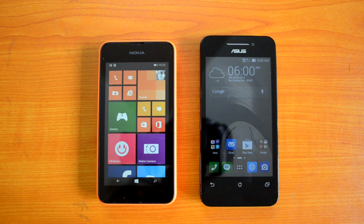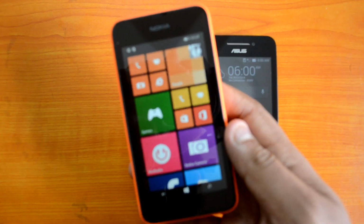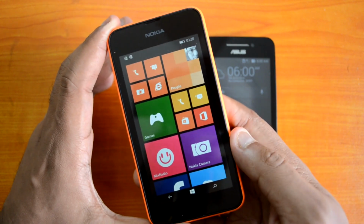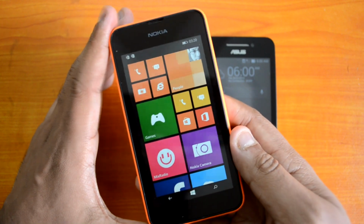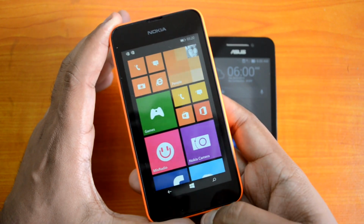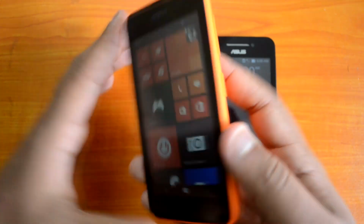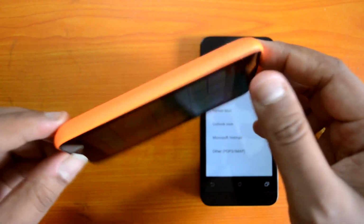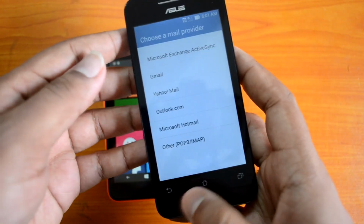So first up, let's have a look at the specs of these two devices. The Nokia Lumia 530 is the latest Windows phone from Microsoft, and this is the cheapest Windows phone you can pick right now. It has a 4-inch FWVGA display and it runs on a Qualcomm Snapdragon 200 processor with 512 MB of RAM. There's 4 GB internal storage and also a 5 megapixel fixed focus camera available on the device. So that's the Nokia Lumia 530, the cheapest Windows Phone 8.1 device available right now. Now let's check out the ASUS Zenfone 4.